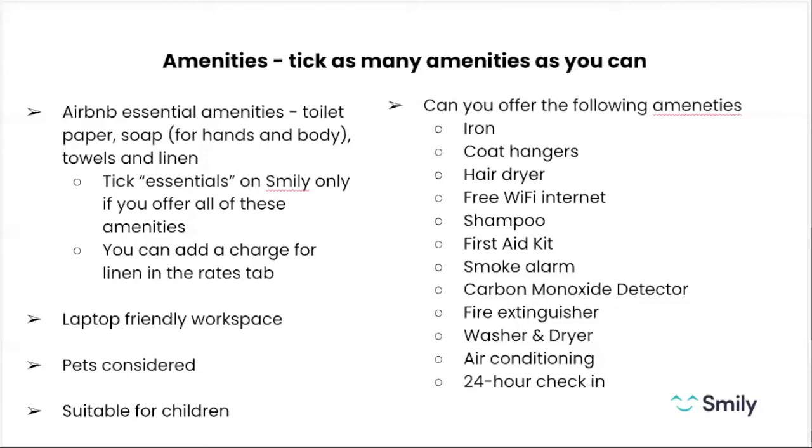Another list of amenities that are very popular. If you don't already offer these items, then we highly recommend that you add them into your listing. If you can add these items to your property, set yourself up so that you can offer these to your guests, then that makes a big difference. You've got the list there. The presentation will be available, so you can refer back to this list of amenities.